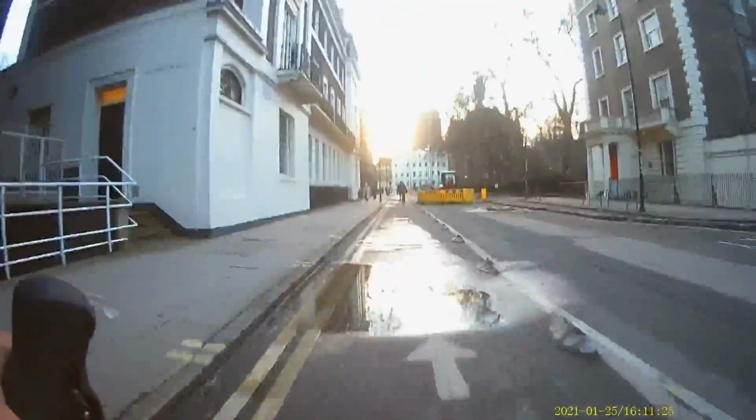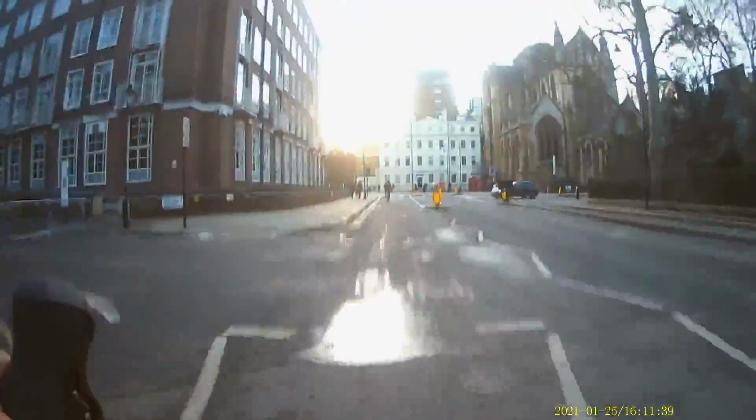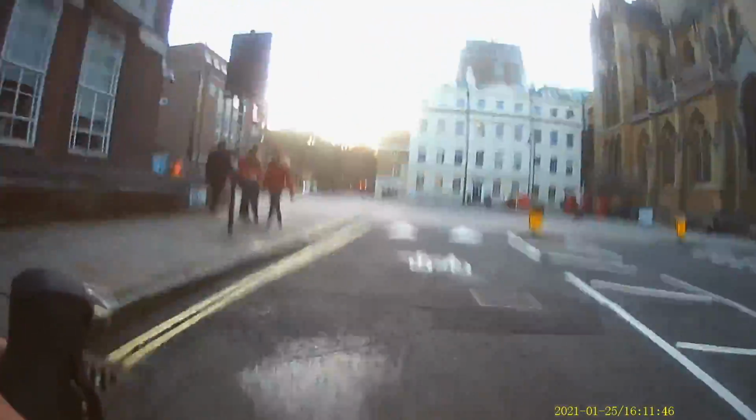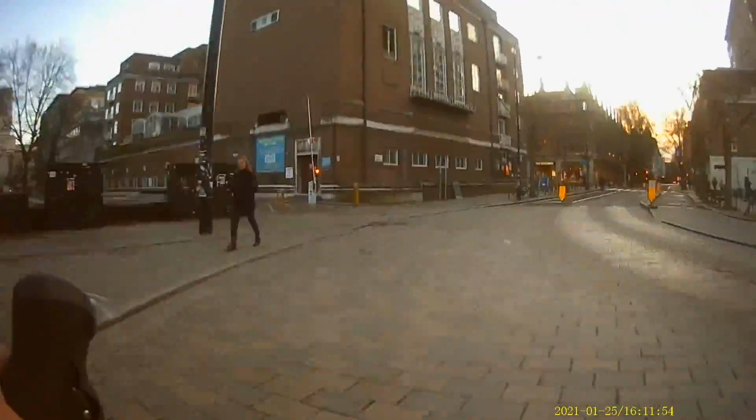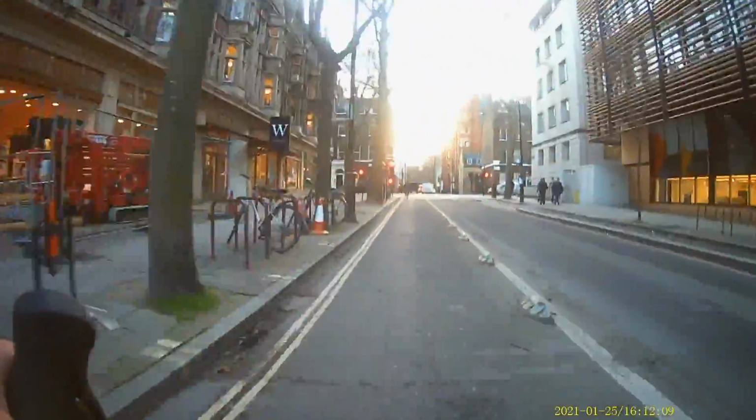And we just keep going straight here. It's a little bit patchy, as in you're not in a lane the whole way, but as I say, there's not really any cars. This is actually rush hour, although it's rush hour during lockdown.